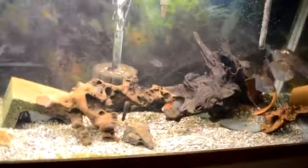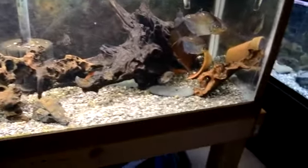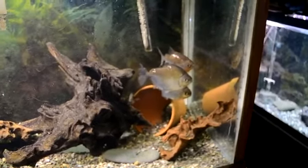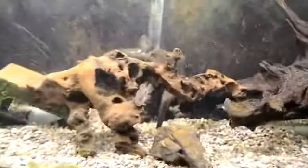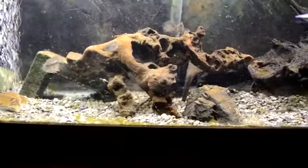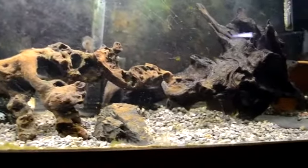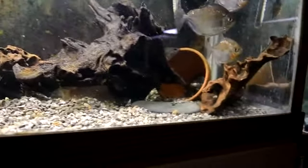Over here is my little Dovi grow out tank I got from Chuck. These silver dollars are a breeding trio. These things will breed every 3-4 weeks, and luckily for the Dovi, let's see if I can get some of these guys in here. They've got an automatic feeder. I watched them all day yesterday follow those silver dollars around, picking eggs up off the ground as soon as they put them out.